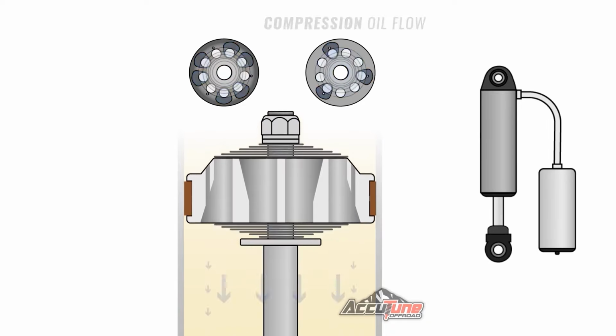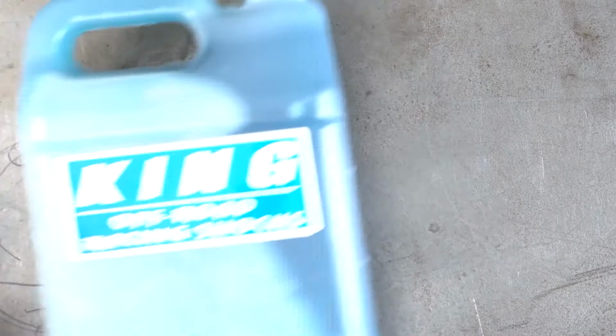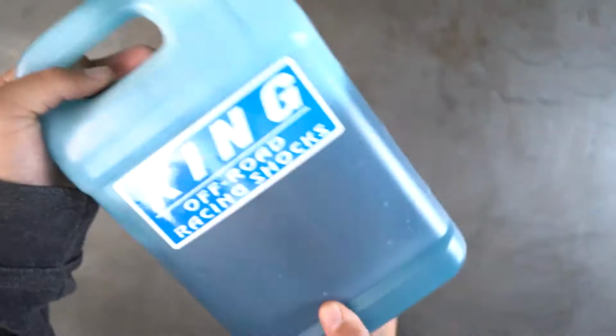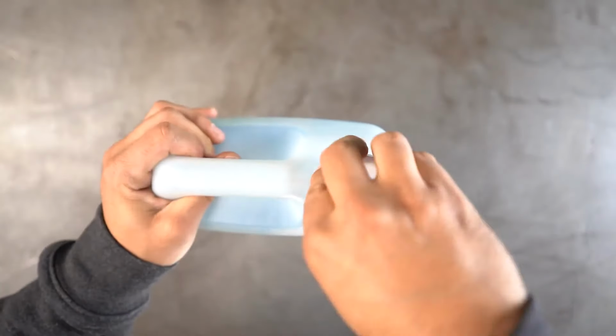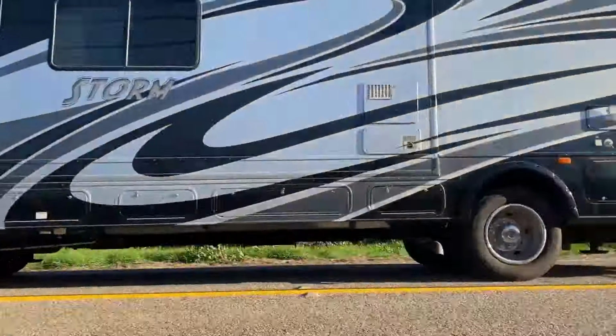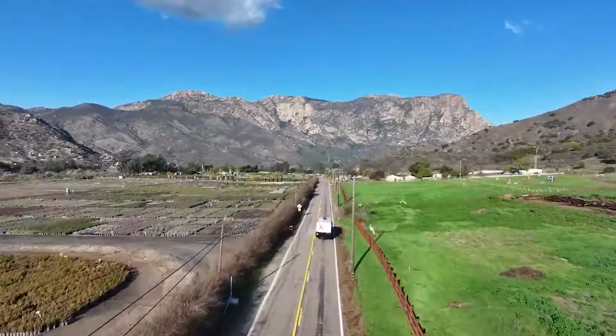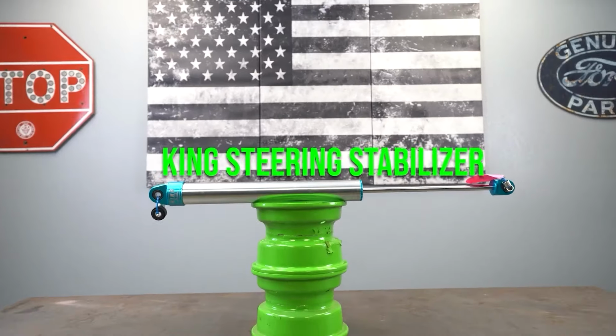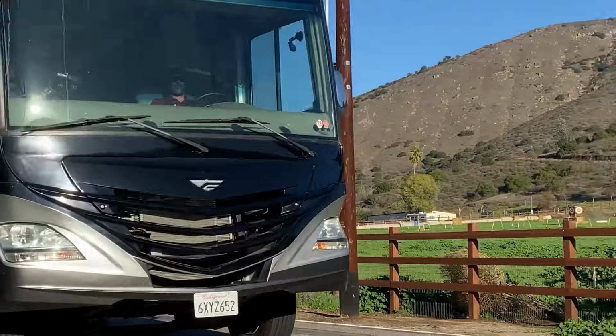King Blue Performance Shock Oil is the recommended shock oil for F53 motorhome owners, since it will keep the shocks cooler over longer journeys and in turn will give you better ride quality for longer in the event of longer travels. With this King shock upgrade, there is no need for heavy-duty sway bars, sumo springs, or track rods. I hate to say this may be the one-and-done product.